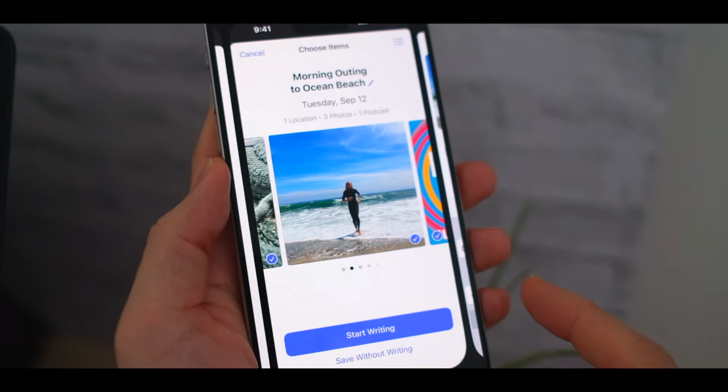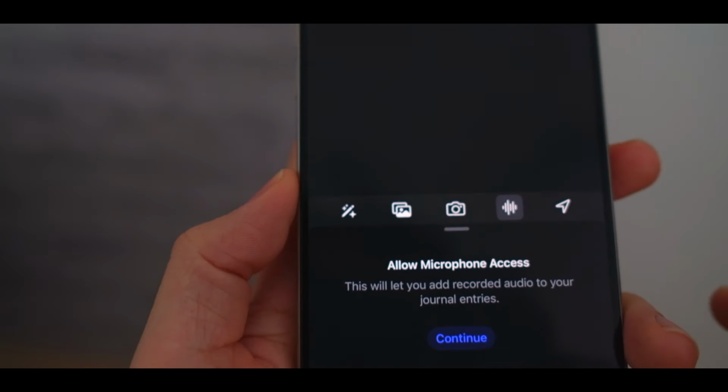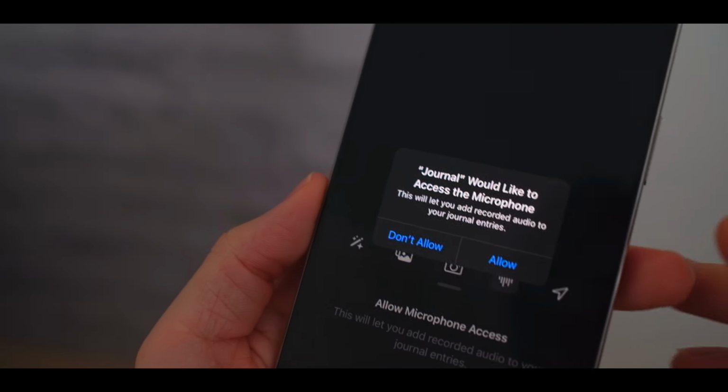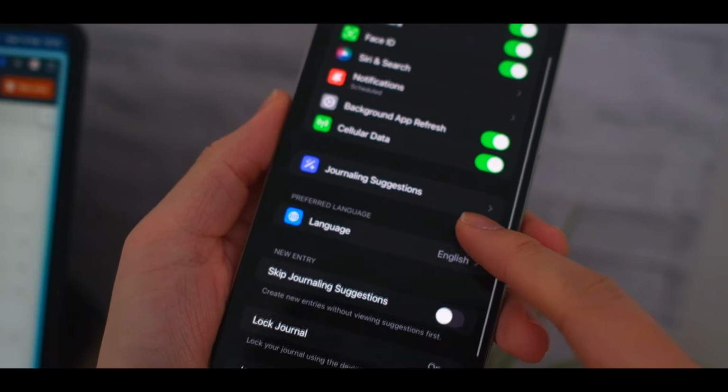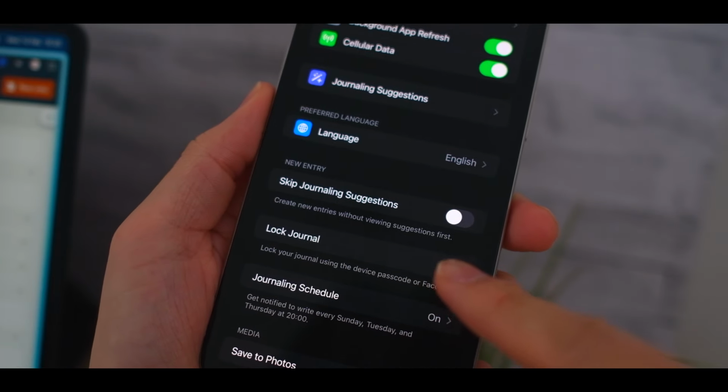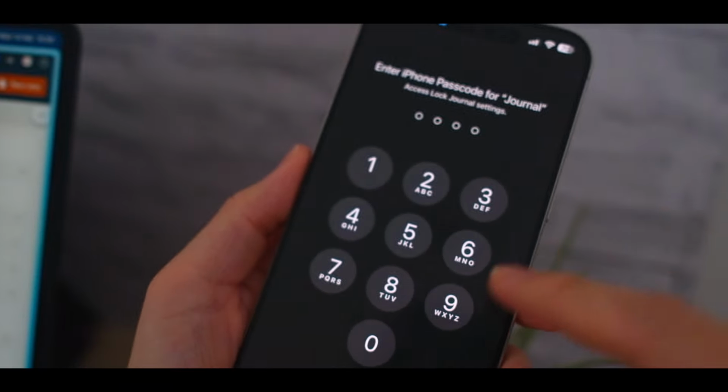Also, if you don't want to type, you can use voice dictation. This way you can journal faster and even while doing something else like cooking or driving. And obviously your journal is private and only for yourself. Well, usually, so you can lock it with a password or your face.